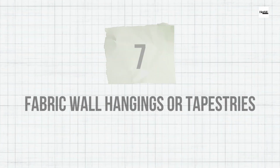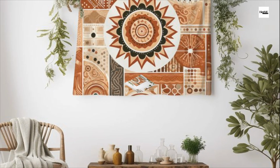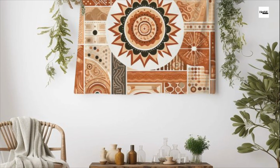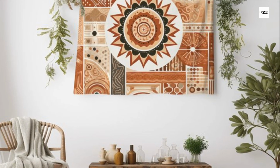7. Fabric wall hangings or tapestries. Fabric wall hangings or tapestries introduce a soft, textural element to an accent wall, adding warmth and visual interest. These options allow for the incorporation of intricate patterns and vibrant colors, creating a focal point that is both visually appealing and tactile.